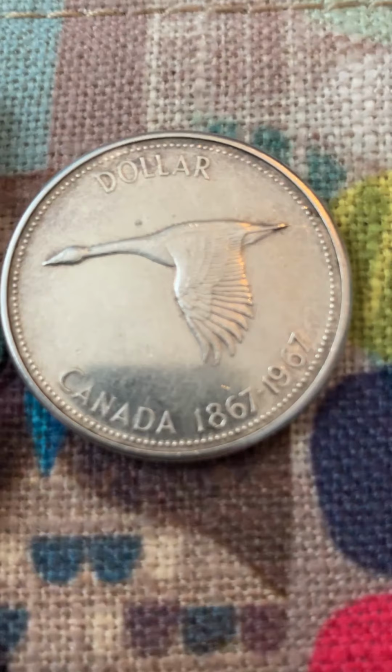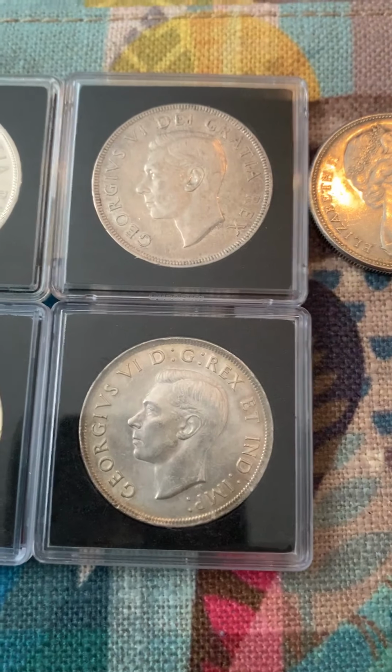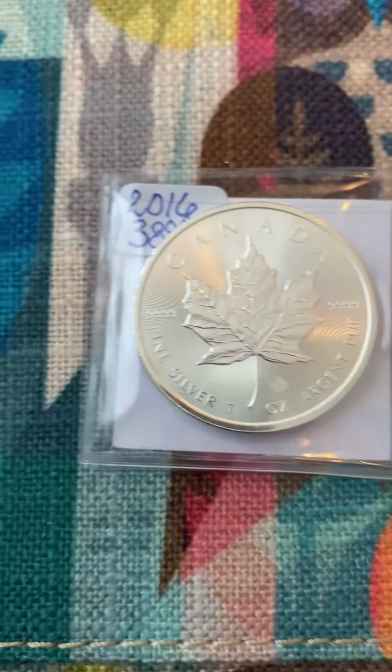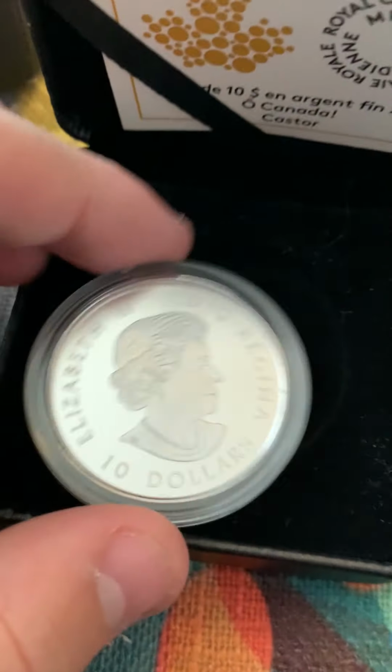Very, very cool. I have this coin from a very famous hockey player. I have these silver coins dating from 1939 all the way to 1955. This one right here is the Parliament building. And on the back we have King George VI and Queen Elizabeth. I have this silver maple leaf coin. I have this beaver coin from Canada. It's a $10 coin.